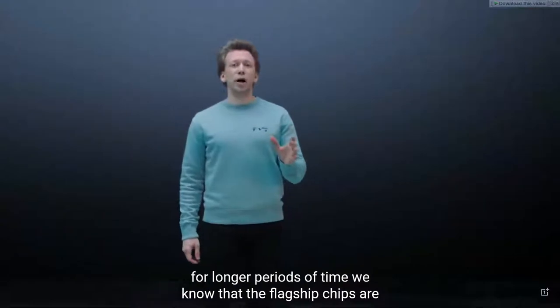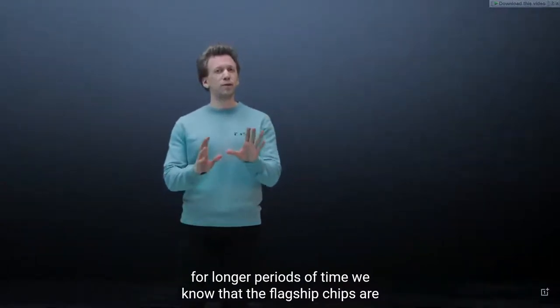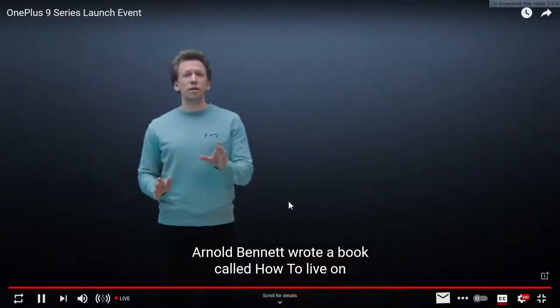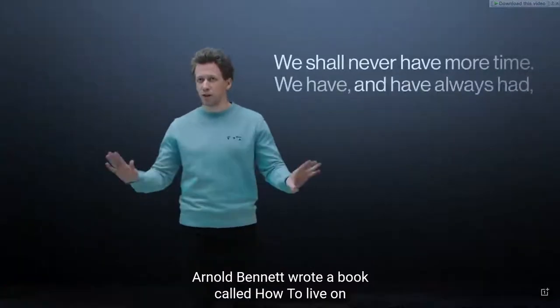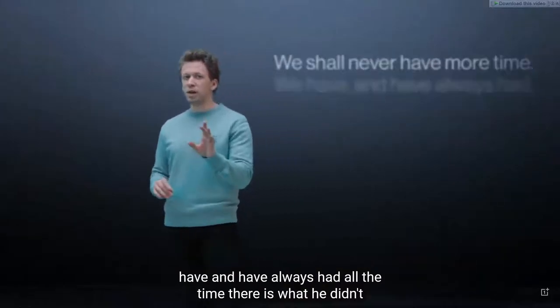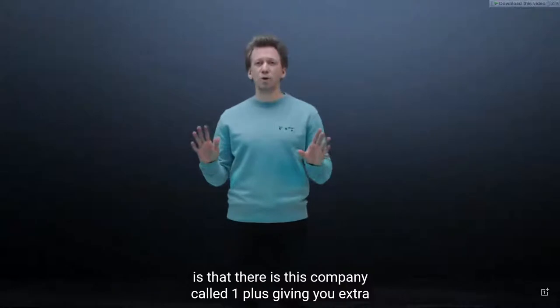In 1908, Arnold Bennett wrote a book called How to Live on 24 Hours a Day. In it, there is a quote. "We shall never have more time. We have and have always had all the time there is." What he didn't know is that there is this company called OnePlus giving you extra 500 hours per year.